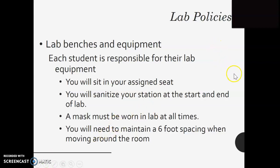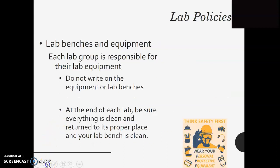Each student is responsible for their individual equipment. You're going to be sitting in an assigned seat, and you're going to need to sanitize your station at the start and end of every lab. A mask must be worn in lab at all times, and you're going to need to maintain 6-foot spacing when moving around the room.